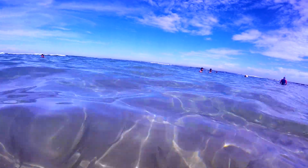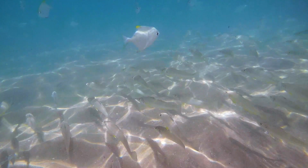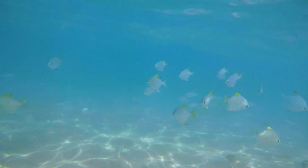Yeah, let's try it. When we started snorkeling, we saw fish everywhere, even though there are a lot of people there. Yeah, right as soon as you get in the water, there's a ton of fish to greet you, which is always a good sign. And we said, all right, let's swim out a little bit and see what's there.